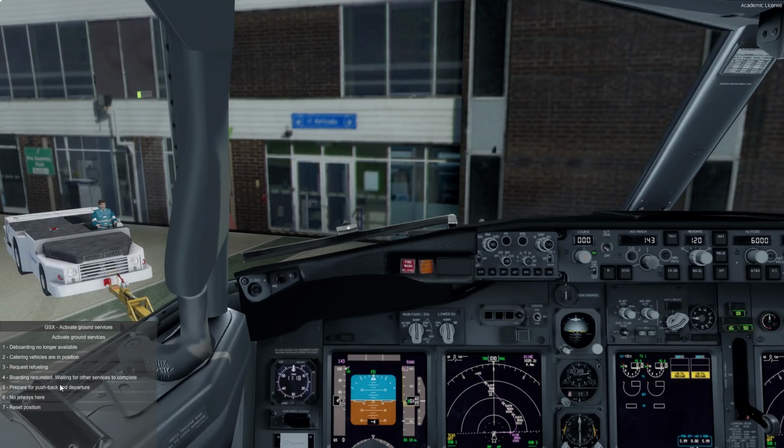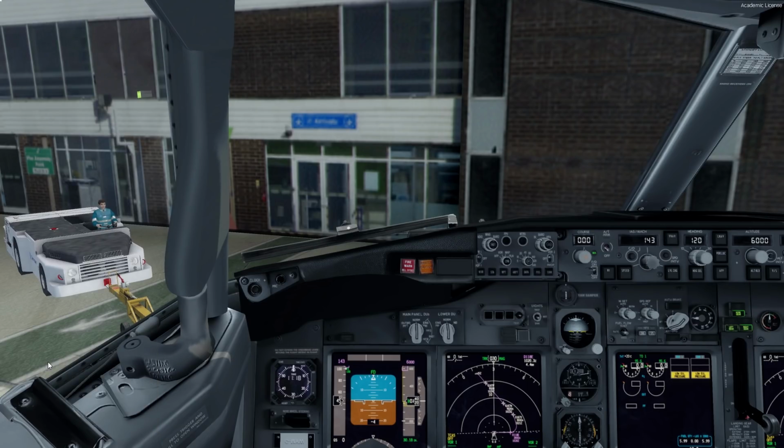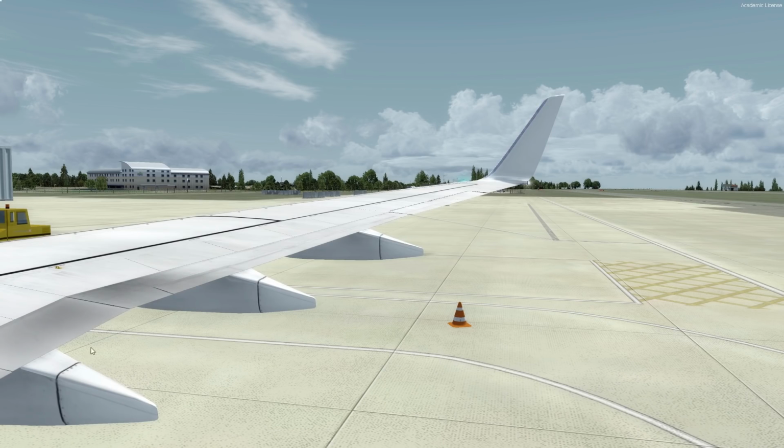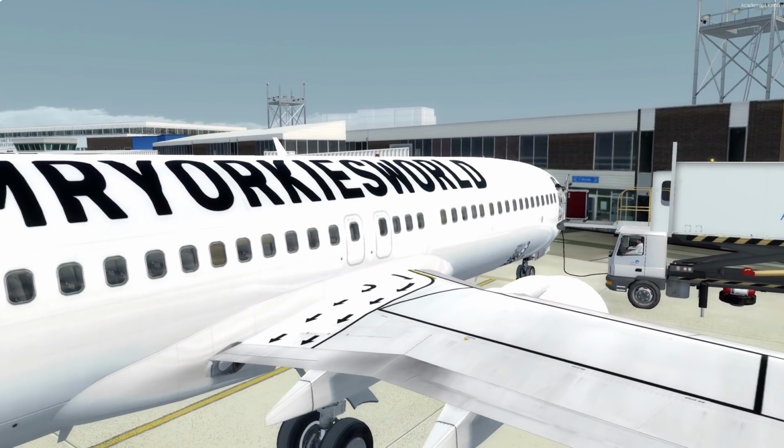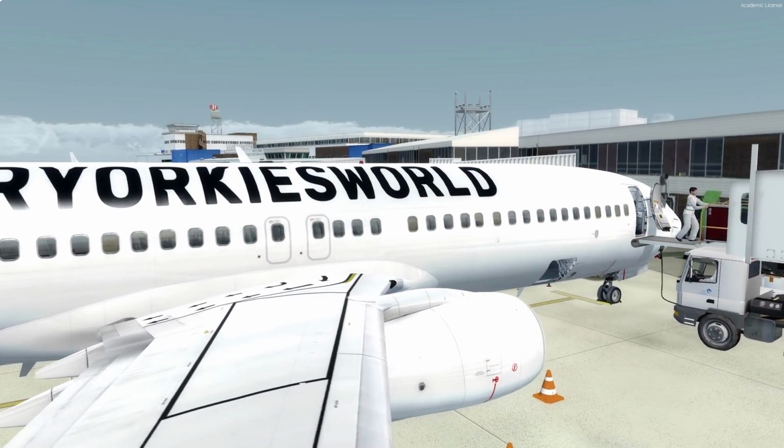And we are, of course, going to need to wait for the catering. But anyways, I will catch up with you guys once all the catering, the passengers and everything like that have been boarded onto the aircraft.